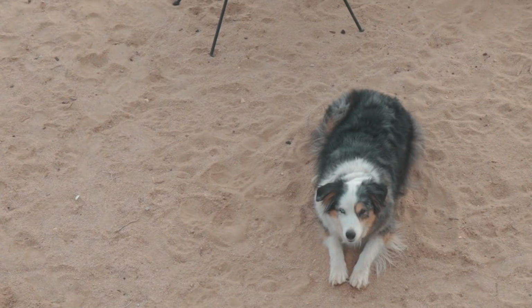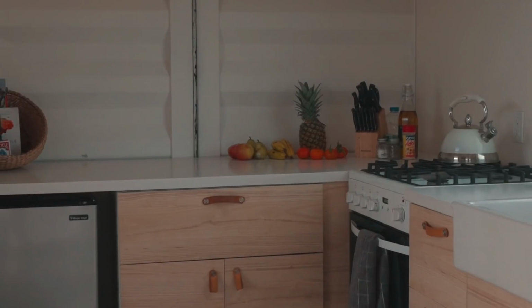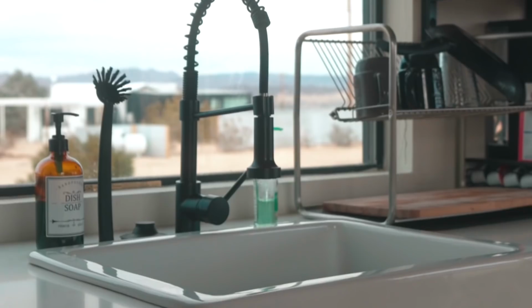Little nugget. Just spotted a coyote. Yeah, there's no closet in here. There's nothing in here. It's a bedroom. This is giving us a lot of ideas. I think that our kitchen will be a very similar size.